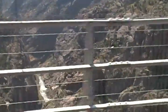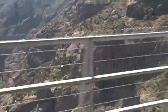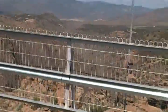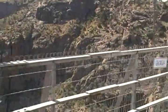Royal Gorge Bridge. Anyways, the bridge itself here was built in 1929. It took 7 months to build the bridge, and there was no injuries or any fatalities building the bridge. It took about 80 people to complete. They started on this side with the cables, they brought them down to the river and up the other side.